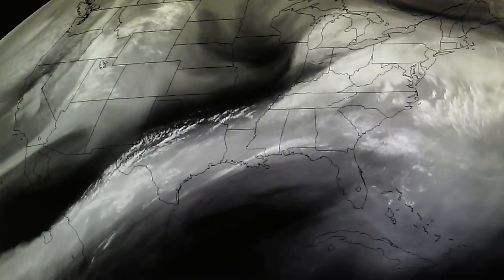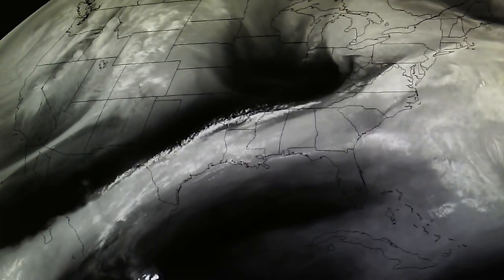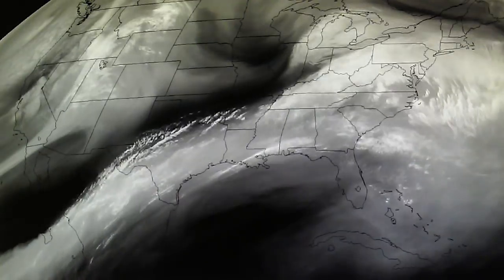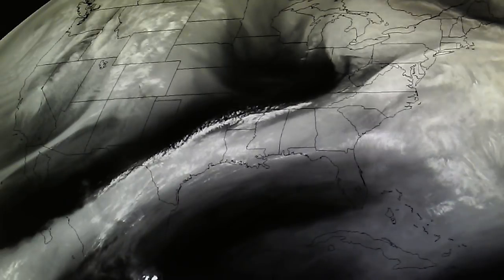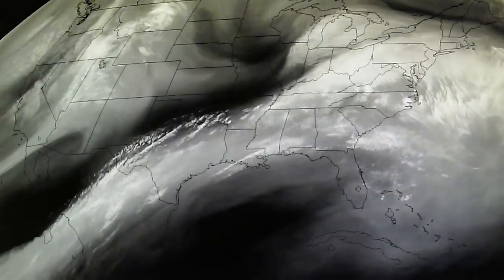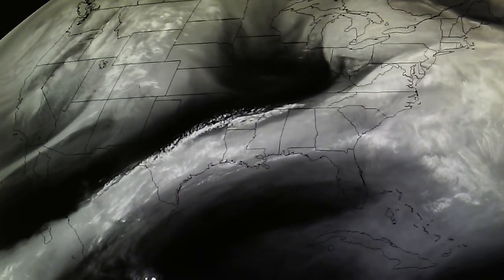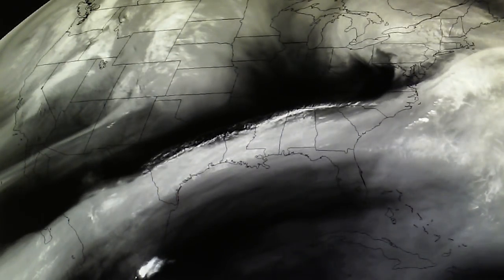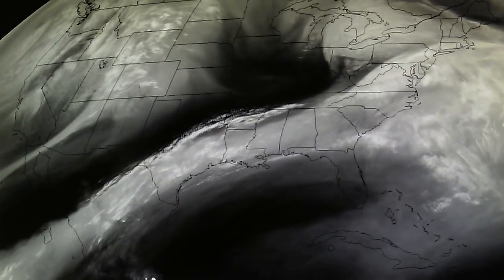Okay, today is March the 1st, 2018, and right now at 7 p.m. we're looking at the SSEC GOES East map. This is the mid-level tropical water vapor loop, which is 6.9 micrometer in wavelength. The GOES East has been split up into three different maps: the infrared, the visible, and the water vapor.